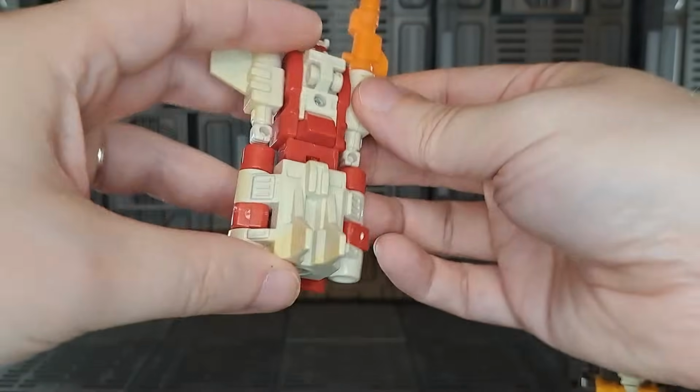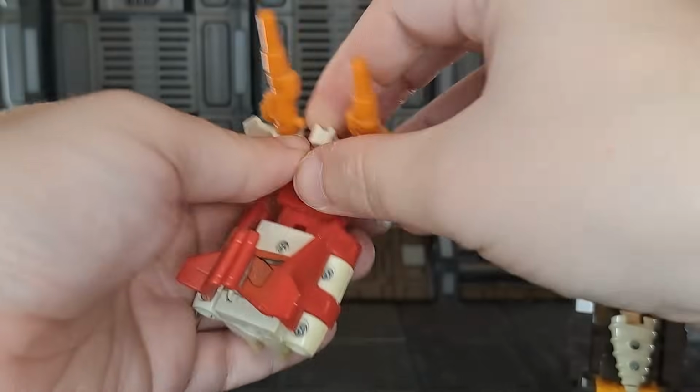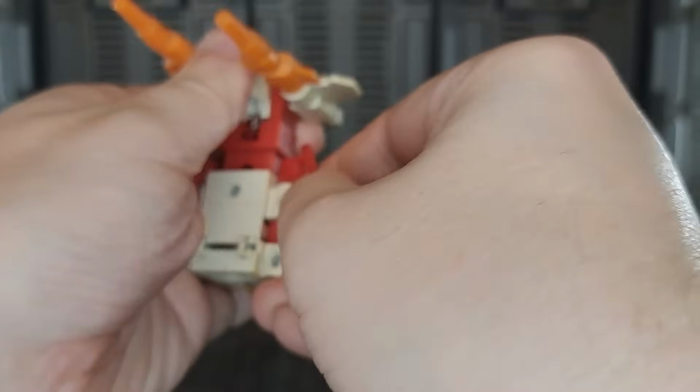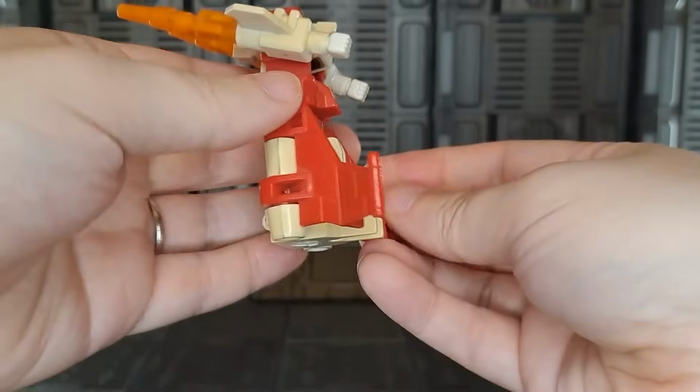And for Strafe, I'm going to make sure that his head is in the correct position to be the left arm. I'm going to go ahead and fold up his wings in the opposite direction.